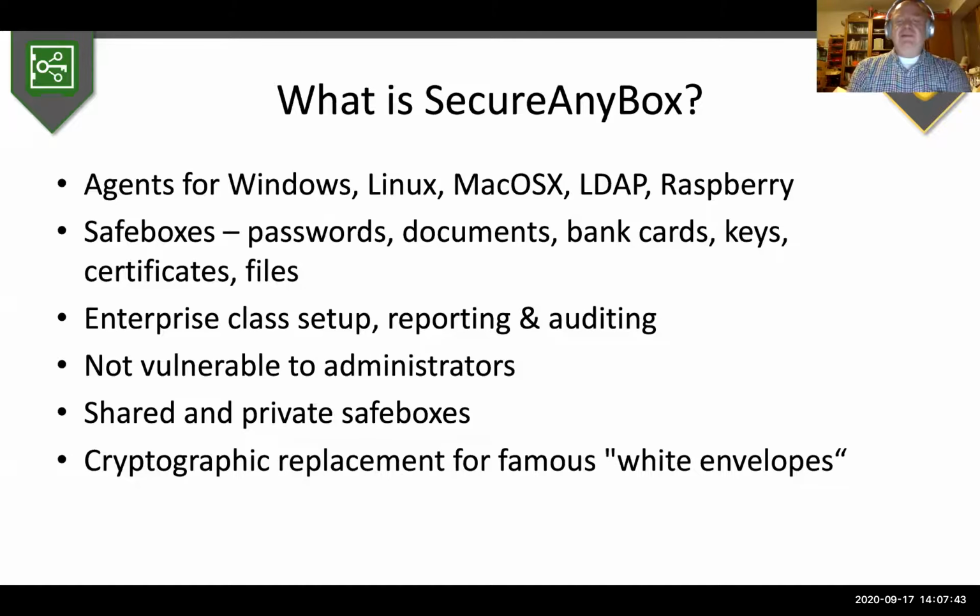And of course, when it's about many secrets, many users, or many users and many secrets, reporting and auditing is very important, because it cannot be handled manually, or just, oh, I see something. So it is very important, and you can integrate SecureAnyBox with your SIEM solution, for example, with your, let's say, security incidents archiving solution, or whatever.